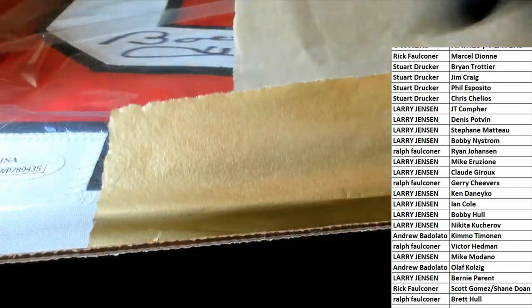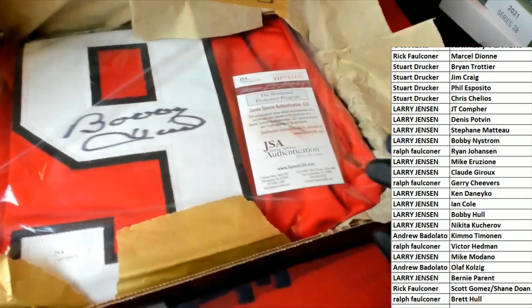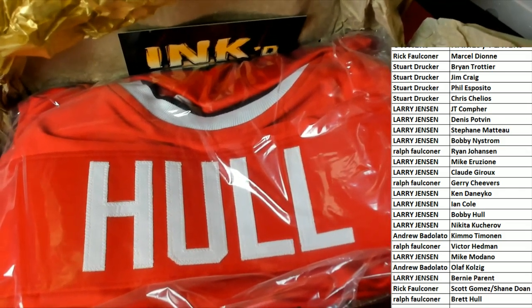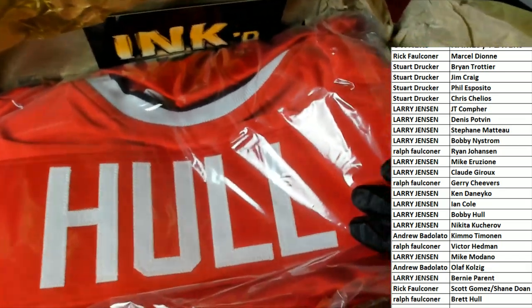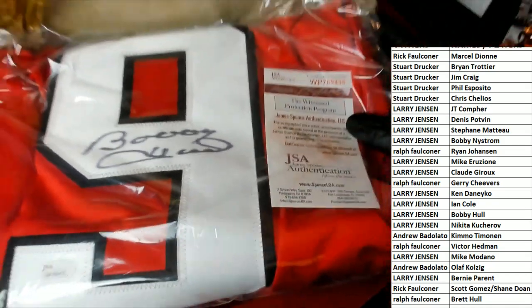Oh, this is going to be a name I can say. I could say this one, Seth, because that looks like a Bobby Hull. I could be wrong, but it looks like Bobby Hull to me. JSA certified. So yeah, this is Bobby Hull. There's Brett Hull. Brett's on the list too, but there is no way that's a Brett Hull. That's a Bobby Hull.